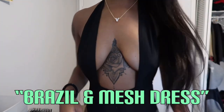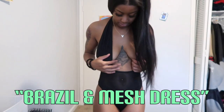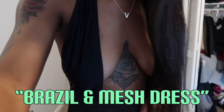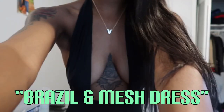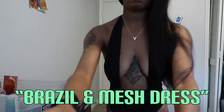It looks like a bodysuit, but it's a one-piece swimsuit. It's real cute. If you can't see it, it has CC, their logo, right down here. Right there, you see it? You can see their logo and everything.